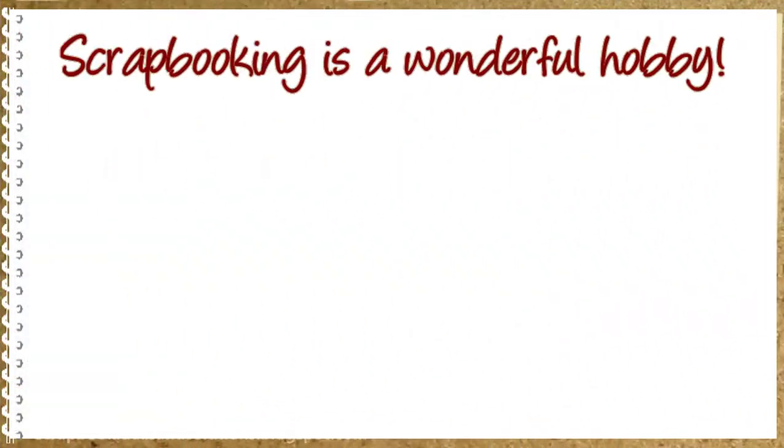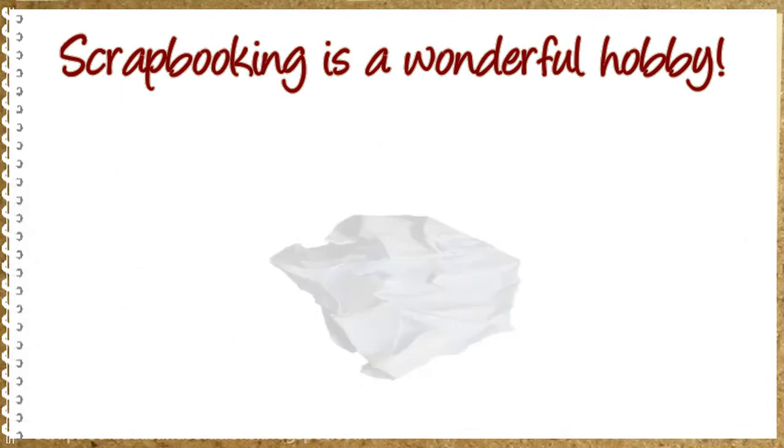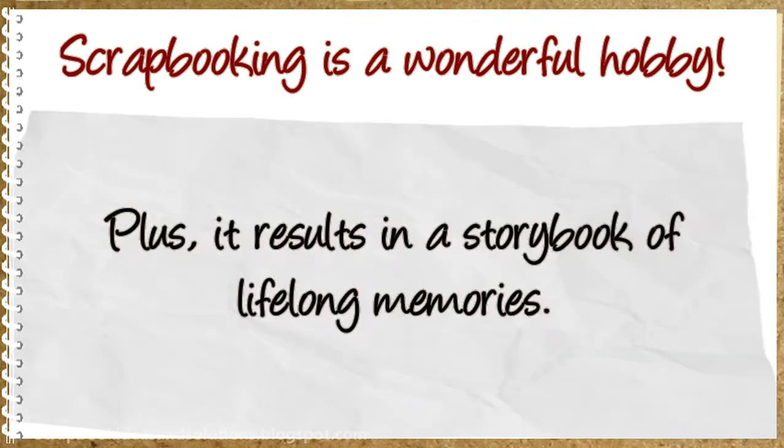Scrapbooking is a wonderful hobby. Besides being relaxing and fun, it also allows you to be creative and to spend quality time with your family and friends. Plus, it results in a storybook of lifelong memories.